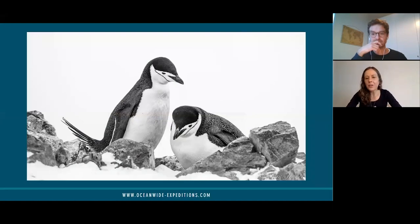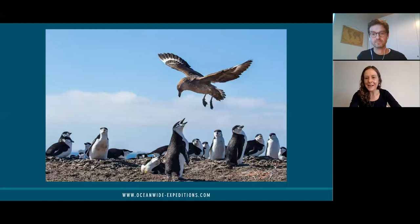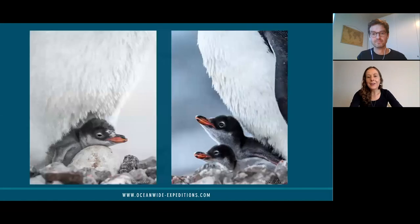So we'll see a lot of nice tender interaction between the males and females. Unfortunately, we also get a lot of predator action. The giant petrels and the skuas love eggs and chicks. So we do see a lot of this behavior as well, unfortunately. And then of course we get our first penguin chicks, which is really exciting.